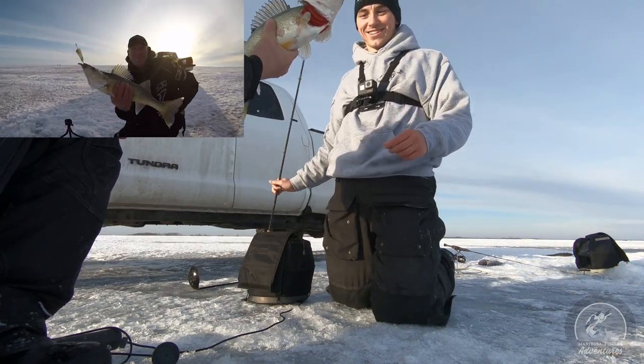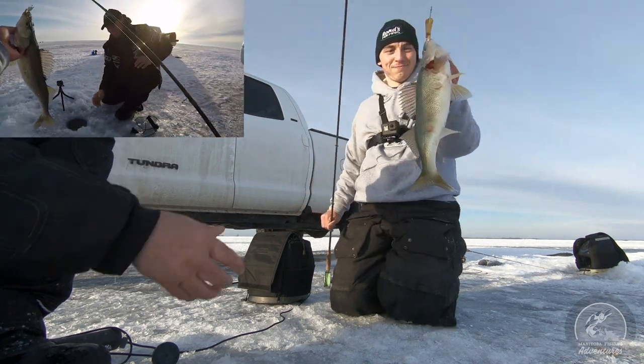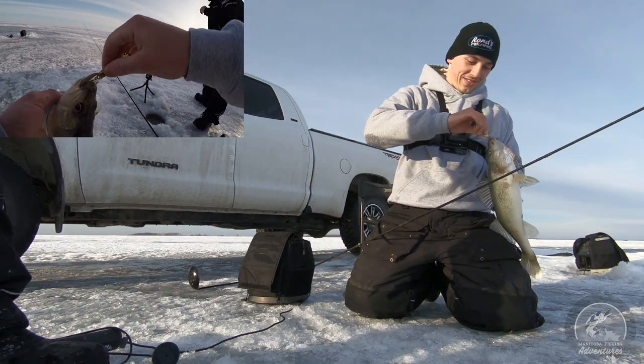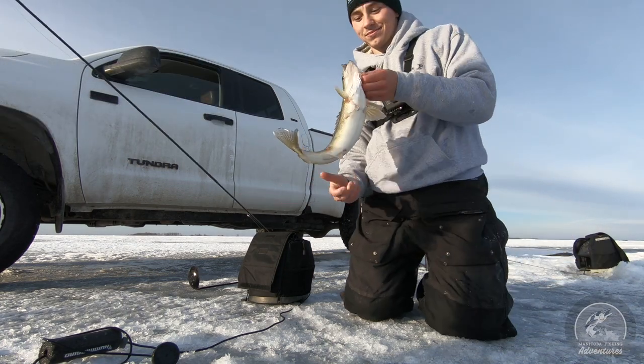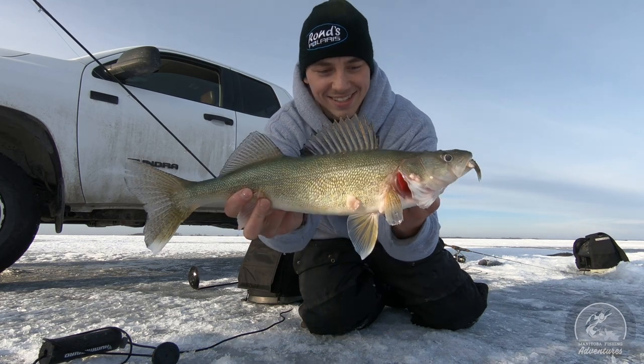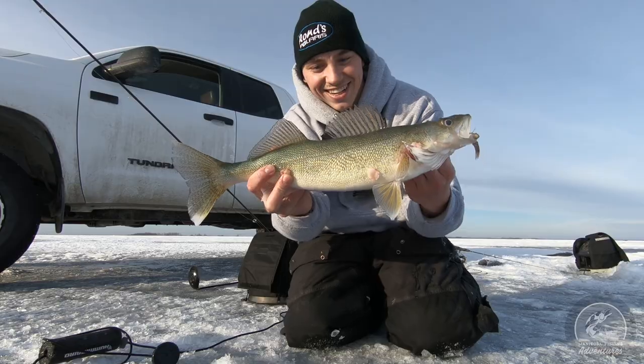There we go. Choke that slender spoon again. Thank you, my friend. Oh, for sure. That one just shot right up. Look at that, guys. A 17, 18 inch fish. Destroyed it. I like to see it.